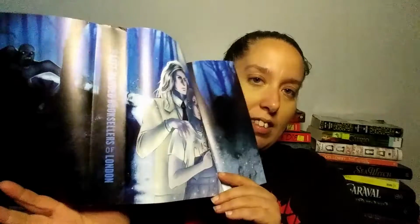But I love when they do it to where the title is still on the spine. So if I did choose to wrap it with this on the outside, it would still say the name on the spine. Because some of them don't. Some of them are just really pretty artwork. And then, you know, it is what it is.